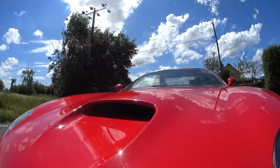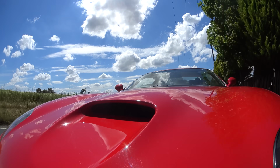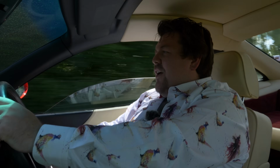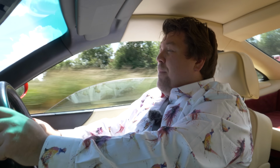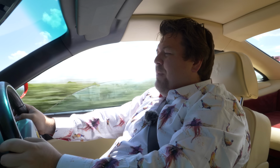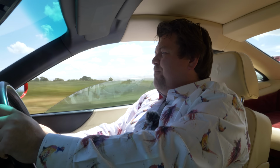For the same money, I could have bought a McLaren. I could have, and I genuinely did consider that. But this is a car that I've wanted for so long, and it came up in my perfect spec at a price that I could actually afford, and I just thought I would be a fool to turn it down.